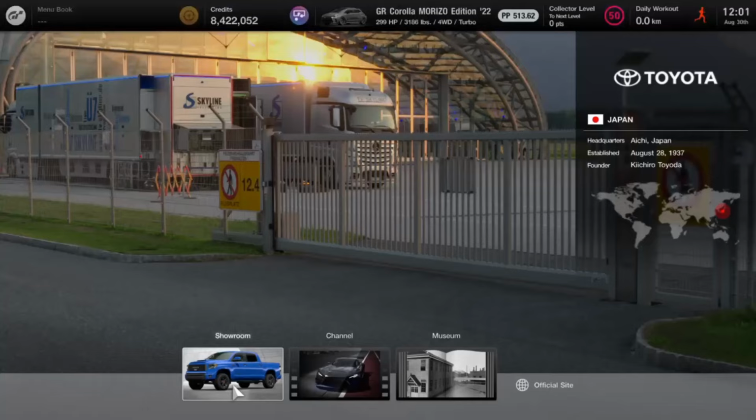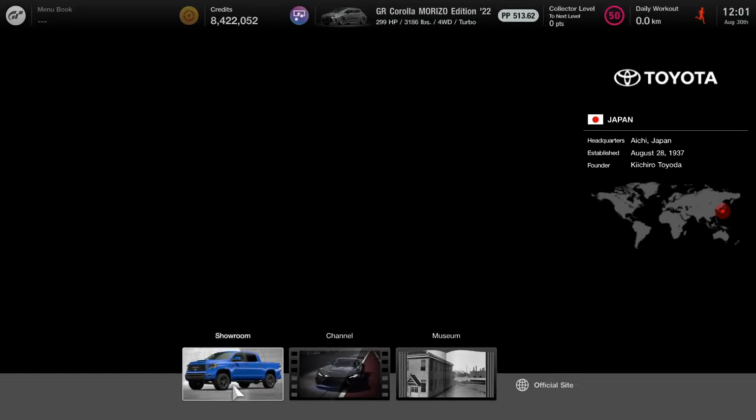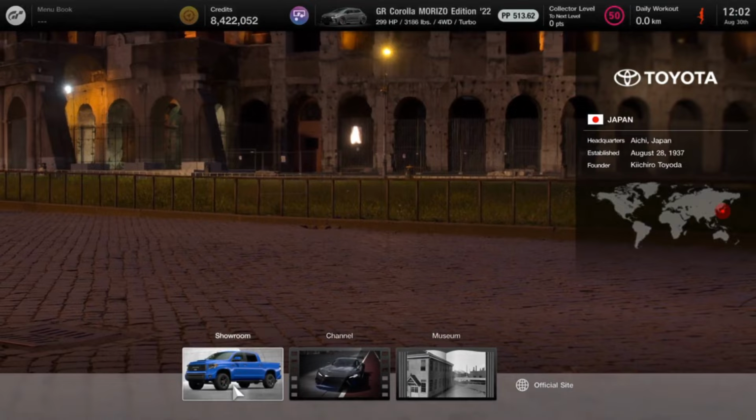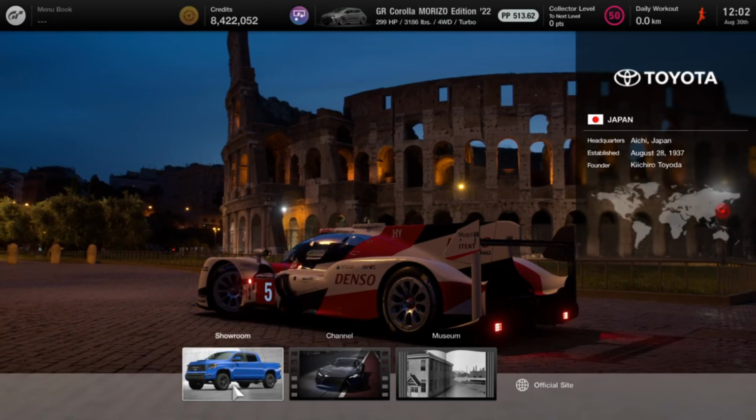Welcome to Gran Turismo 7, and today we're going to review it again. I have already reviewed two cars, but I have to review them again because I know most people are going to ask, are you going to compare the newer GR Corolla and the GR Yaris, which you currently have now? Yes, I'm aware people are going to talk about it later. So yes, I will review it again.